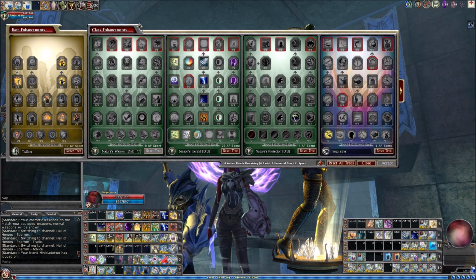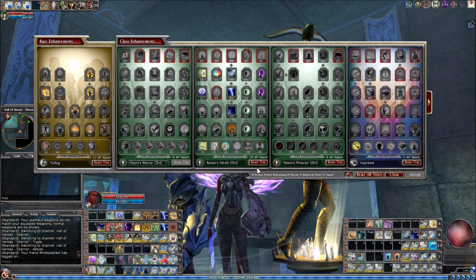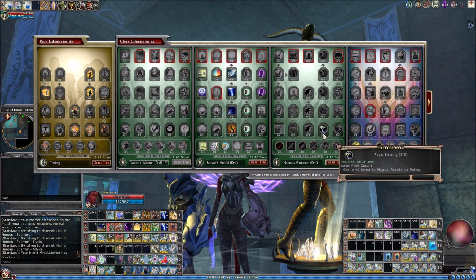On the enhancements, let's see. What happened since last time? I think I just spent a couple more points over here in Nature's Protector. Now I have 6 MRR out of there. And like I said before, when I get to level 10, you can see I'm already experience capped. A lot of big XP quests at level 9, so I'm pegged as far as I can for XP until I take 10.